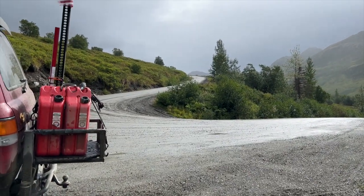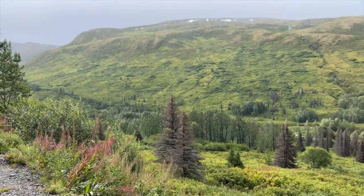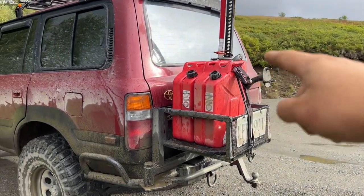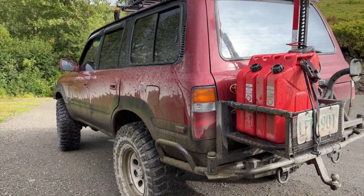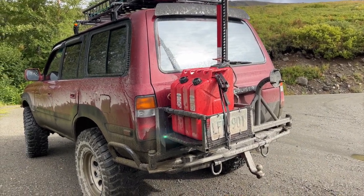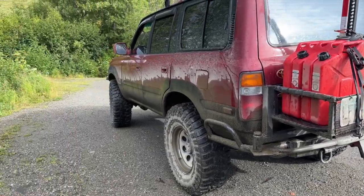The trailhead for the one that we're going to is about another 1 or 2 miles. Not too far away. I got about half tank of gas right now. I did bring 10 gallons of fuel, so I might dump that into the vehicle just so there's not a lot of weight back here once I hit that trail. And I might have to remove my hitch there just so I can have more clearance on the back.